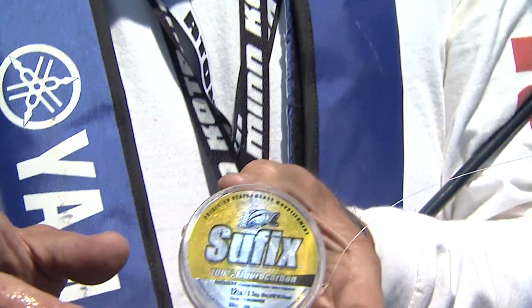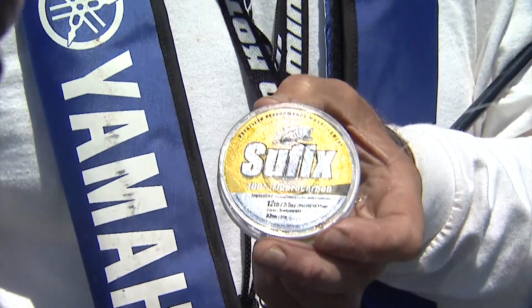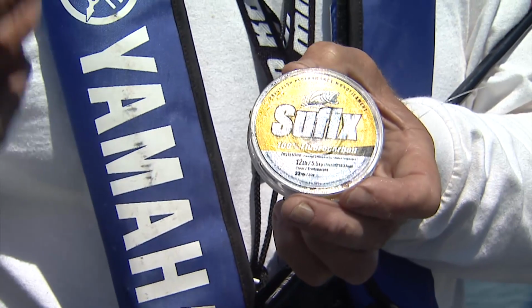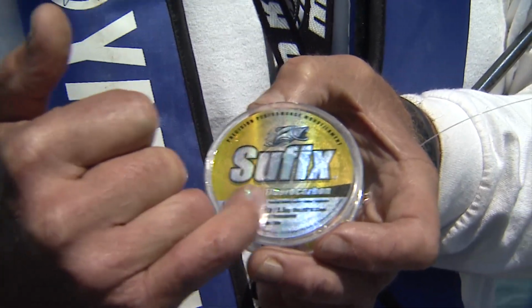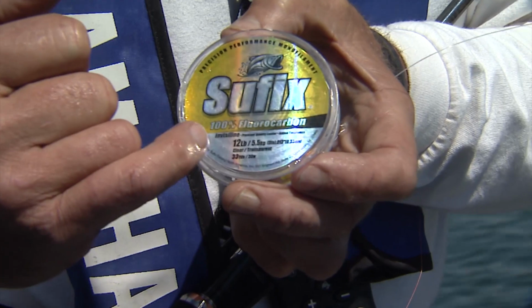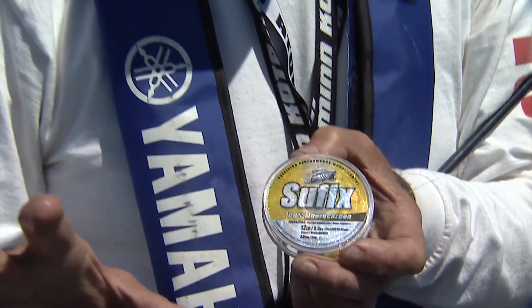So not all fluorocarbon is the same. Some people think that if they buy a large spool of fluorocarbon line designed for fishing on your reel, they can cut that into sections and use it for leader. You can, but it's nowhere near as strong as the actual fluorocarbon leader material, which this is 100%. So if you're a little bit picky about your fishing and you want to make sure you've got the best presentation and also the strongest fluorocarbon leader, Suffix is a good one to use.